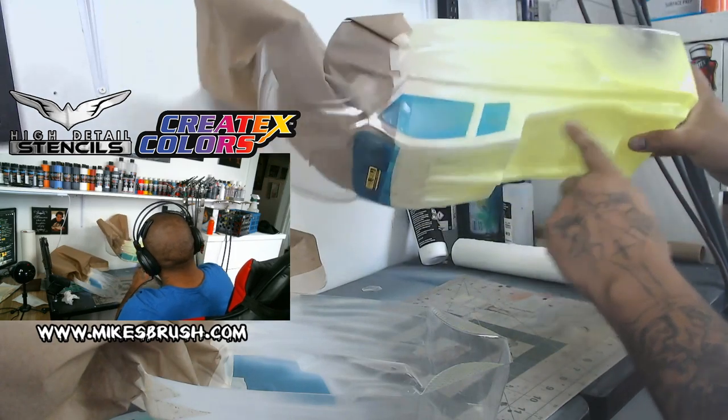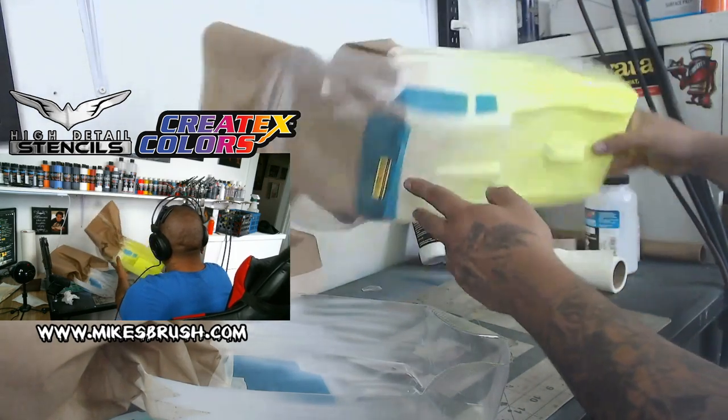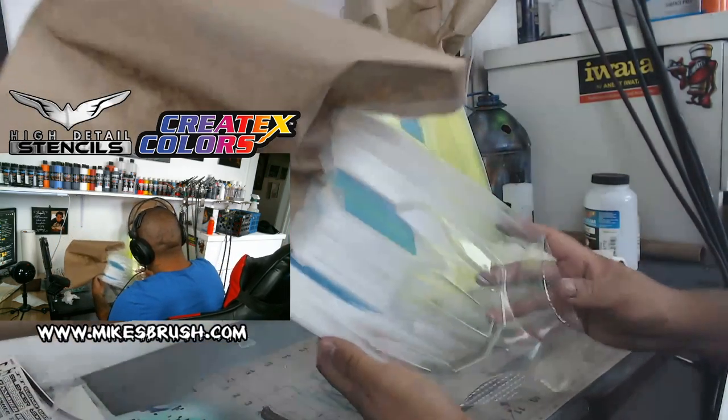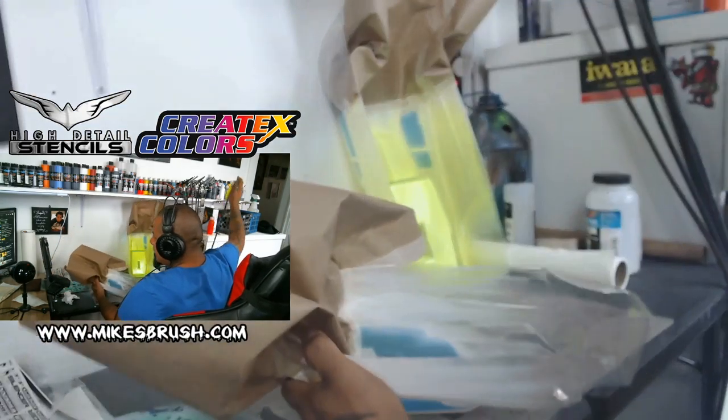oh, that looks cool with the shimmer breaking up. Cool. So we're gonna let that dry for a little bit, and then we'll put some white backer on that fluorescent, and then we'll put fluorescent on this.